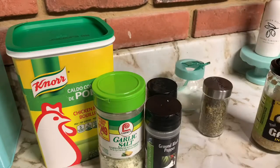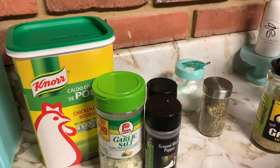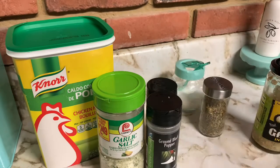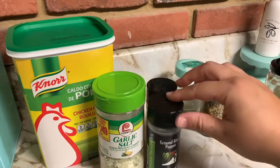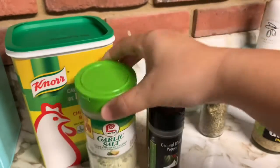And of course, salt. I just have my salt shaker. I don't have my salt container because I usually put it in my salt shaker. I'm not a big salt person, so that's why I don't really have my salt in a big container. I don't really like to add a lot of salt. I like to use other ingredients or garlic salt.